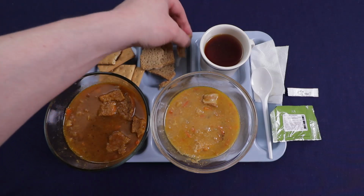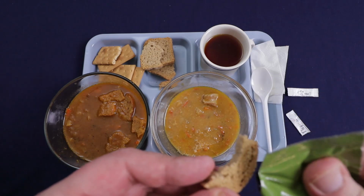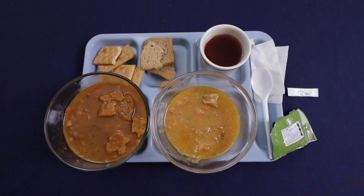Try and find me a small piece here. I know it's dried rye bread, but hey, gonna give it a try anyway. Yep, still good. Goes good with the dried rye bread.